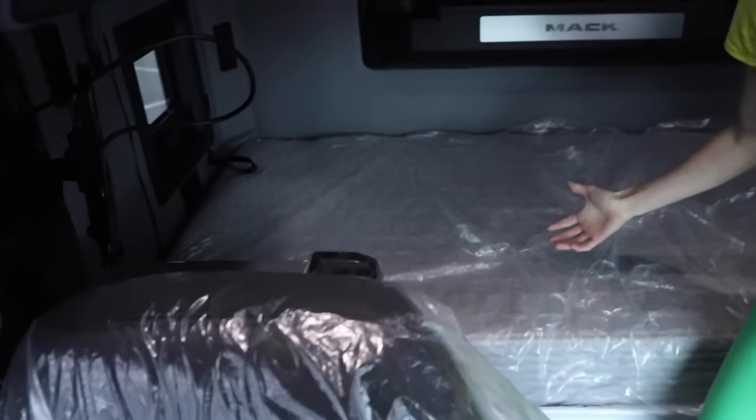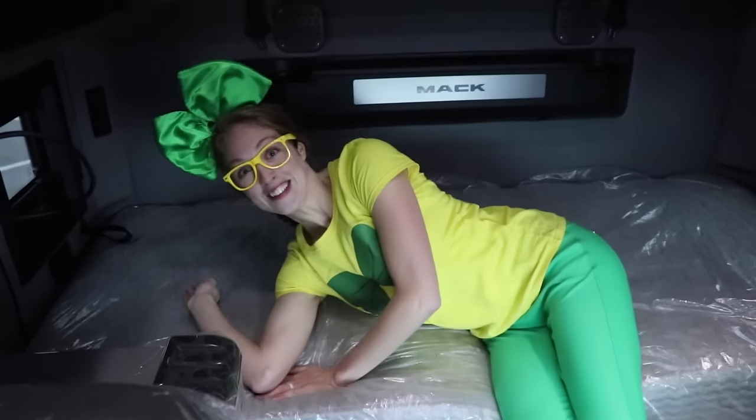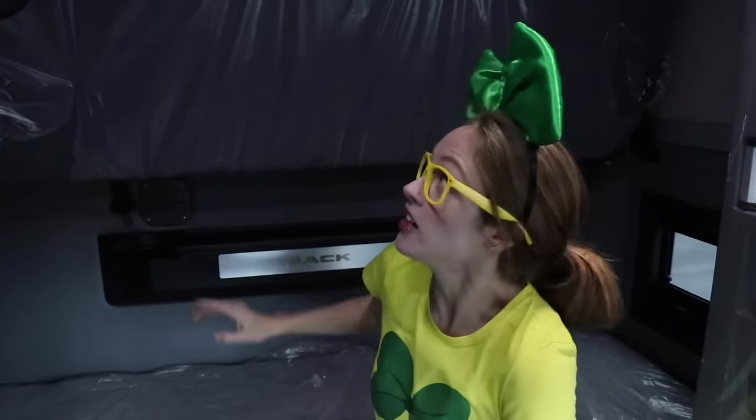Wow! This is called a sleeper truck because when you're traveling from one end of the country to the other, you can get really tired as the driver of this big semi truck. So here's a bed so he can sleep. Oh, let's test it out. Oh, that's cozy. And guess what? There's another one up here that can fold down.